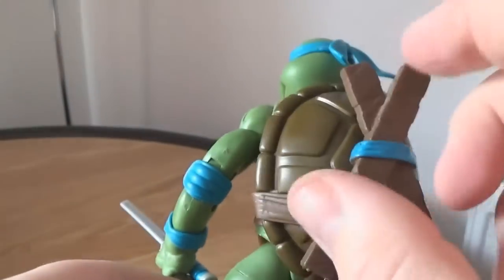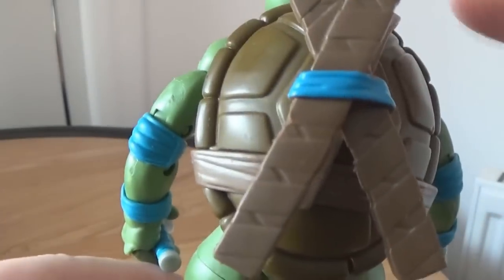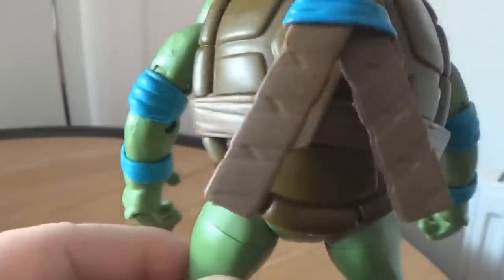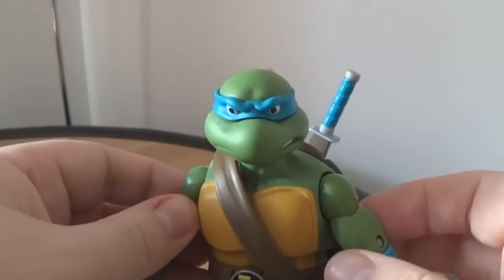And he's got his sheaths for his katana there, which do work. You can put the katana in there very nicely when I can get that. And take that one out of his hand there. And again, that will go in there. And you do have them very, very nicely sheathed. And they do look really nice in there as well. They are looking ready for action.